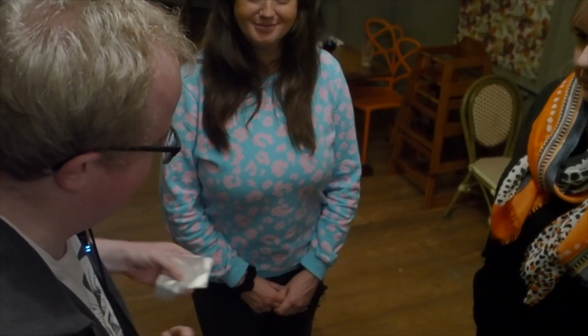I'm going to break 2 rules of magic. The first one is don't ever tell people what's going to happen. I'm going to tell you exactly what's going to happen. I'm going to take a playing card. It's going to fall through something impossible. And that impossible object is this.